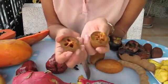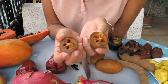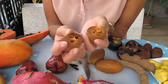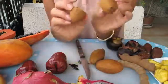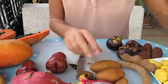I personally enjoy them really, really much in a smoothie with bananas and maybe a little bit of cinnamon as well, because that tastes like the most amazing caramel cinnamon smoothie ever. So sapodilla, a good favorite for smoothies.